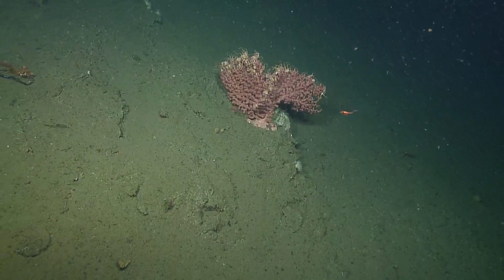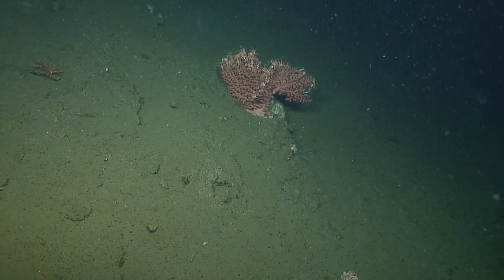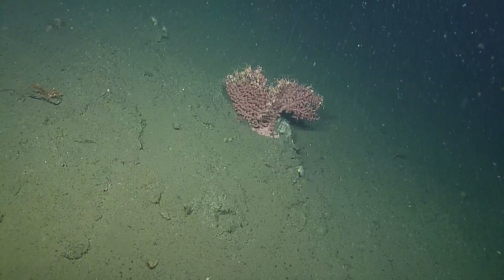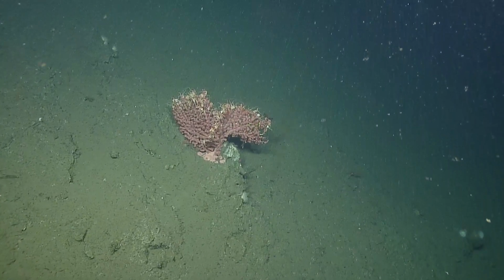Bridge nav. 20 meters bearing north. Thank you.